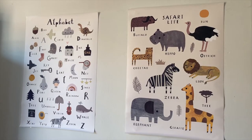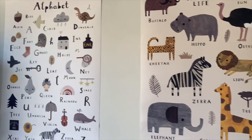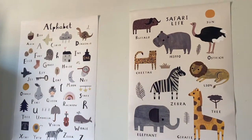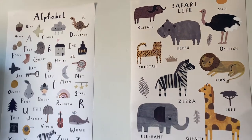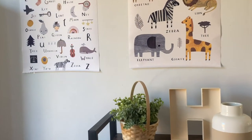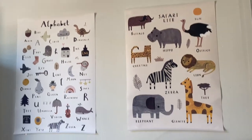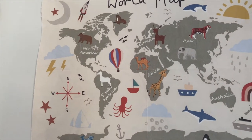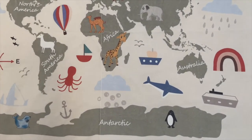So I just put those pictures up in Hugo's room, and look how sweet they look. They look so nice next to his shelf. I think I'm gonna get frames for them, but I think they look really cute now. I think we could get some white frames. But yeah, I thought this little area of his room's looking really good. It kind of goes well with this one above his cot as well. It's really sweet little animals.